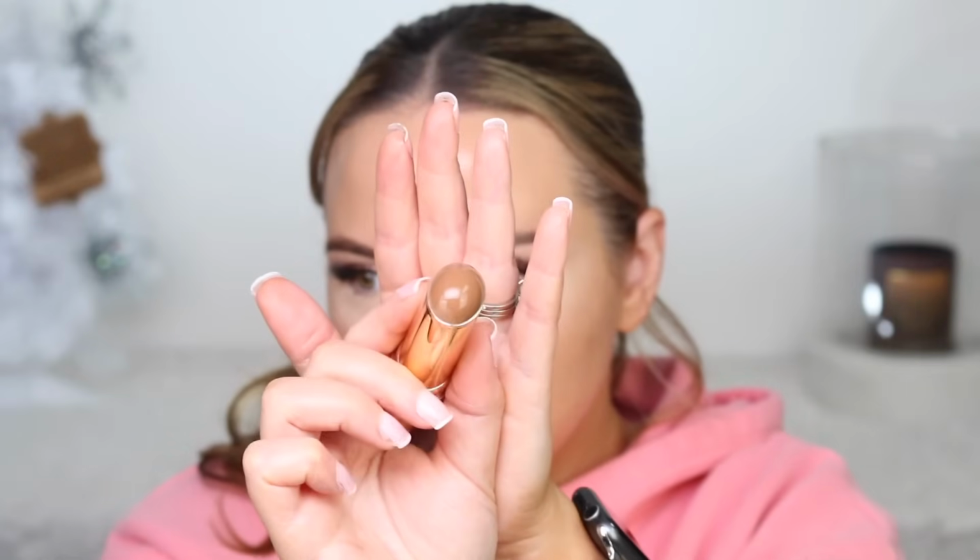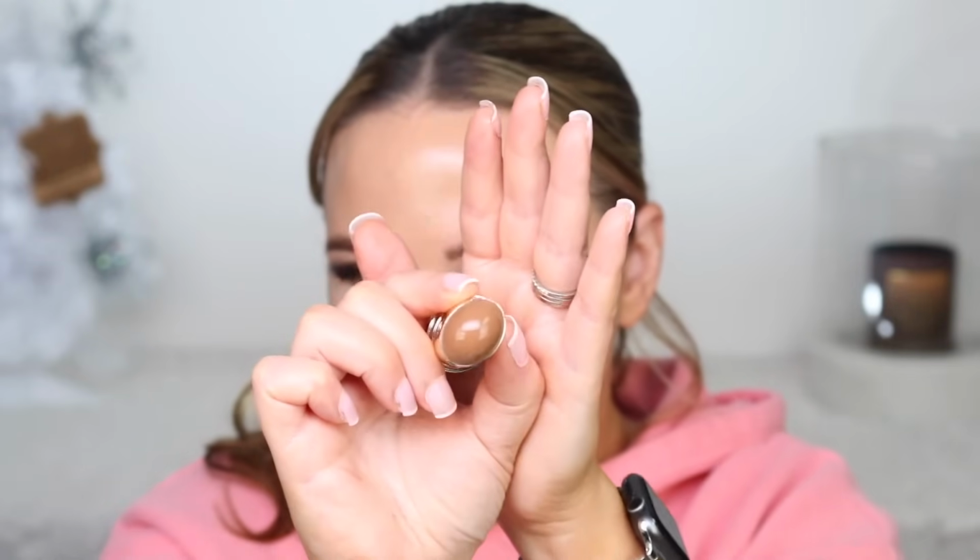So this is the Bronze Balm, and I have the shade Cyan, I think. This is the smoothest looking product I've ever seen in my life. It just looks so smooth. Is this actually real or is it plastic? We will see. So I'm just gonna use the brush. It is real, not plastic. I was just kidding. I knew it wouldn't be, but it just looked like it.